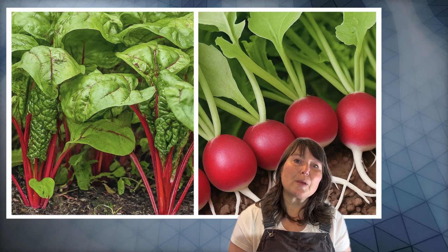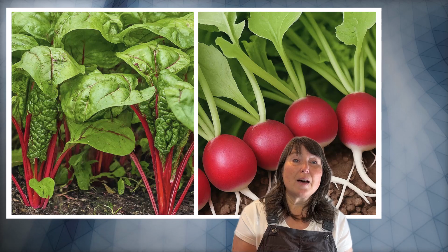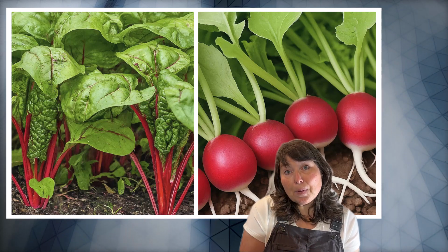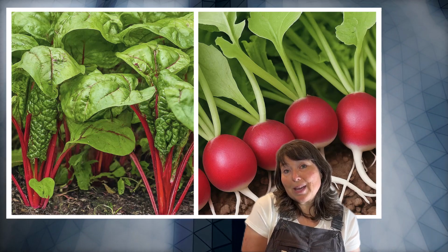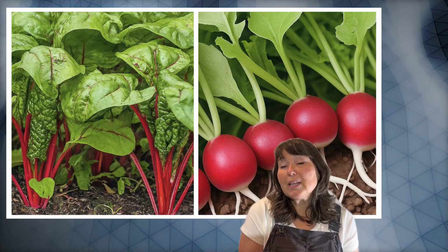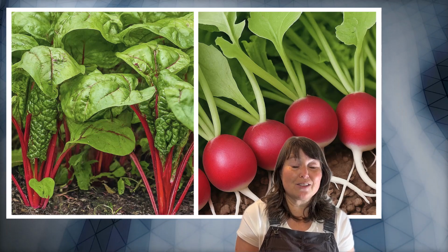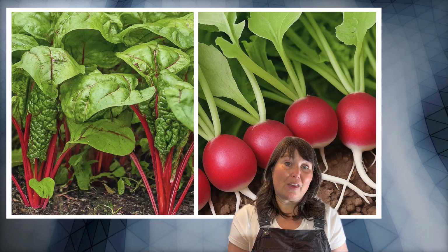I've also known people to use the greens from the beets in their smoothies. I personally do not enjoy it. It tastes a little bit like mud, but some people really enjoy it because there is so much nutrition in those greens. So take a try and see what you think.